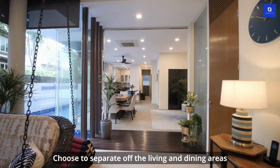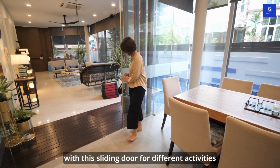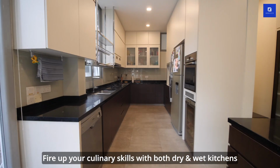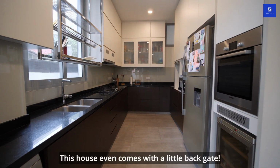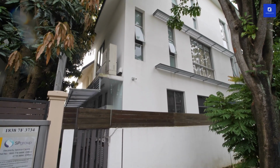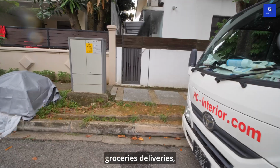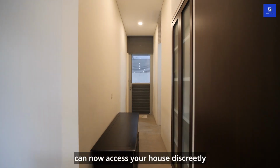Choose to separate off the living and dining area with this sliding door for different activities in the house. Fire up your culinary skills with both dry and wet kitchen. This house even comes with a little back gate. This means taking out the garbage, groceries, deliveries, contractors and servicemen can now access your house discreetly.